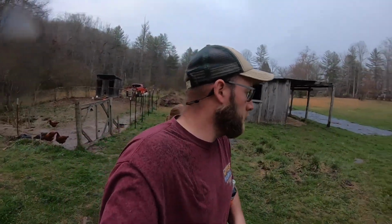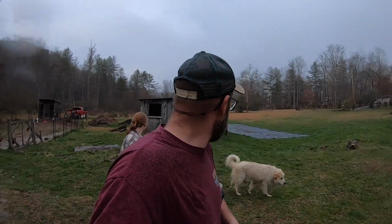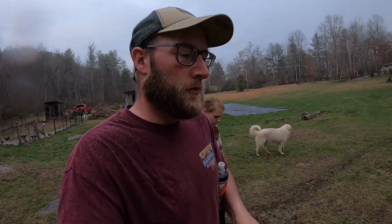Almost. Let's get out of the rain. Mommy! She's still looking for sunflower seed. They ought to clean up my sunflower seed shells. I don't know that sunflowers is the best thing in the world for them, but they like them. Because they start hacking out. Yeah. Camera's getting all wet.